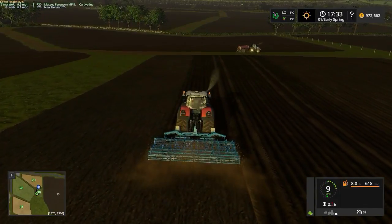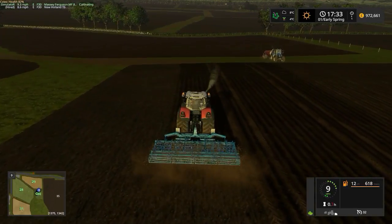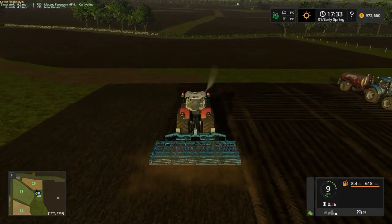I'm a stickler for these kind of things. I like every tiny little bit of the field to be done. Any missed bits just bug the life out of me.